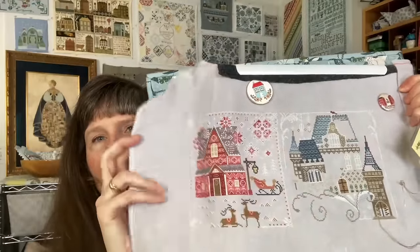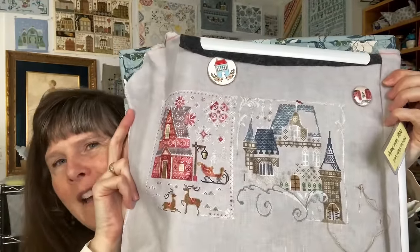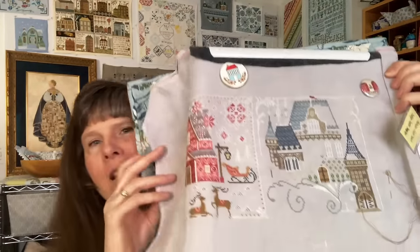So I did finish Santa's house. And I'm over halfway on the castle. But I made sure I stitched over to this corner so that when I get the greenhouse, I can go ahead and start it. And then I'll start doing an hour a day on the greenhouse, and any extra time I'll have, I'll come back and try to fill in the castle.